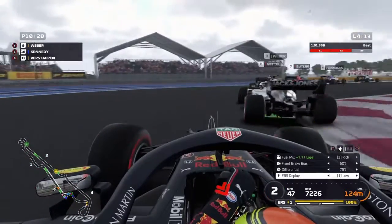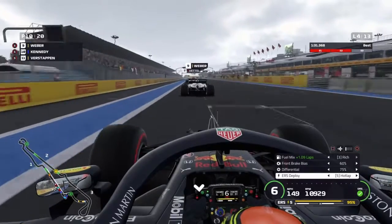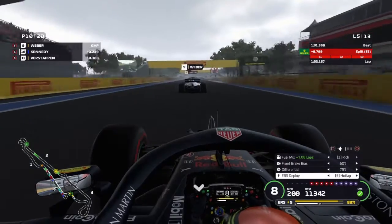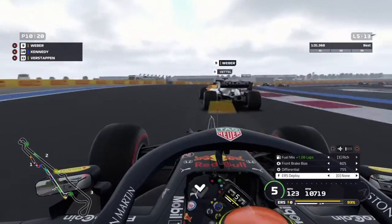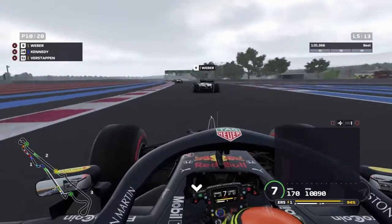Try and maybe get the cut back on Lucas Weber. Coming up the start-finish straight. It's just, the Red Bull feels so nice to drive. Really nice. We actually catch up to Lucas Weber a little bit, and we compromise his line. Kill him a little bit. We get no damage for that though.